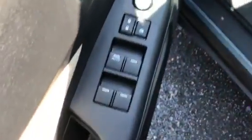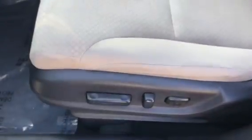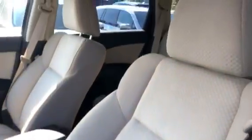Up front you'll notice you do have your keyless entry with push button start. You also have your power door locks, windows and mirrors, heated front seats, as well as your power driver's seat. Cloth is in great shape.